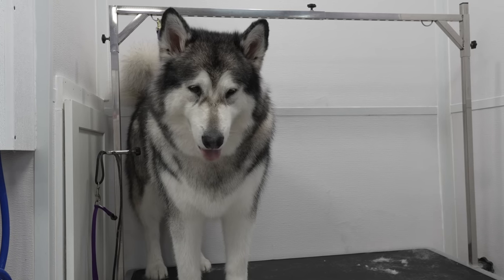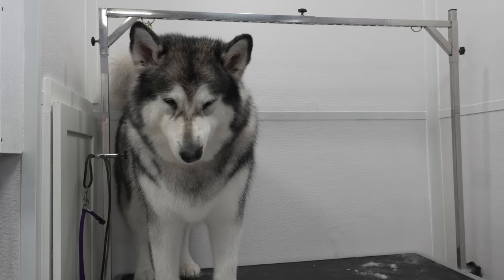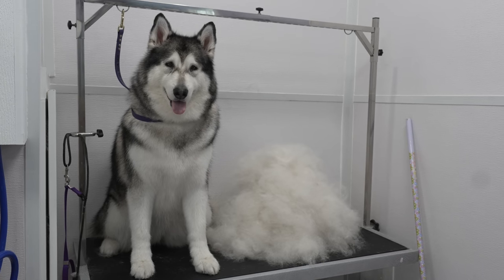She's all finished, and her groom took a total of 2 hours start to finish for the bath, blow dry, brush, nails, and tidy.